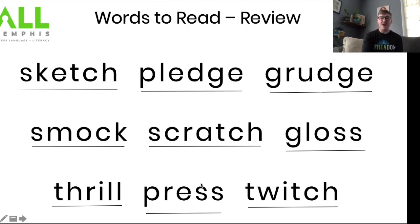Great. Now we are going to annotate these words, which means we're going to mark them up to make them easier for us to read. So the first thing we're going to do is underline all of our vowels, vowel teams, and our controlled vowels. So let's see. We know that our vowels are what? That's right. A, E, I, O, and U. So let's go ahead and look in the middle of our words for those letters.